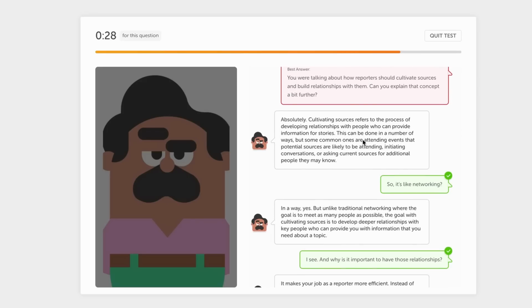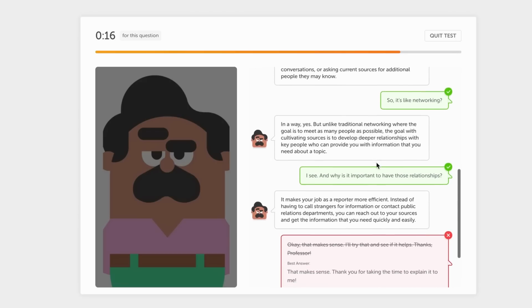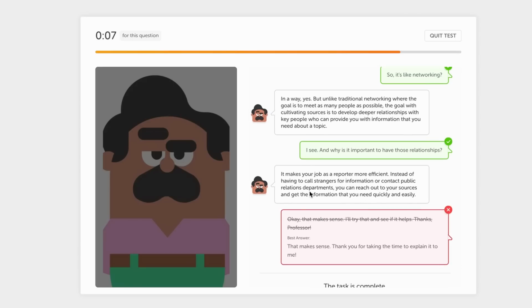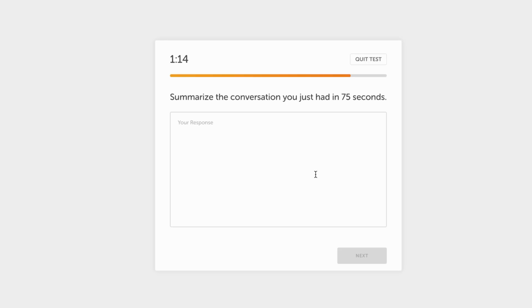Ways to do that are attending events, having conversations, asking sources for people they know. I ask if it's like networking. He says, in a way, yes, but we're looking for meaningful relationships rather than many relationships. I say, why is it important? He says it makes your job as a reporter more efficient because you can call people directly. And then I thank him for the information. Okay, so I have that fresh in my mind now for where I'm about to write my summary.